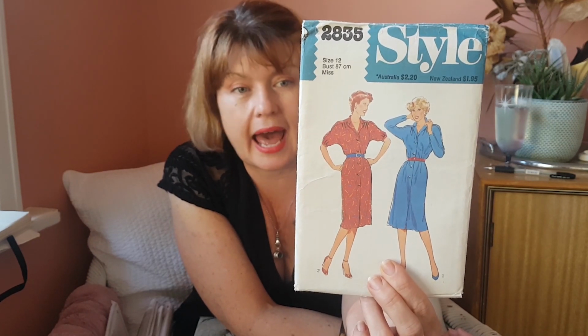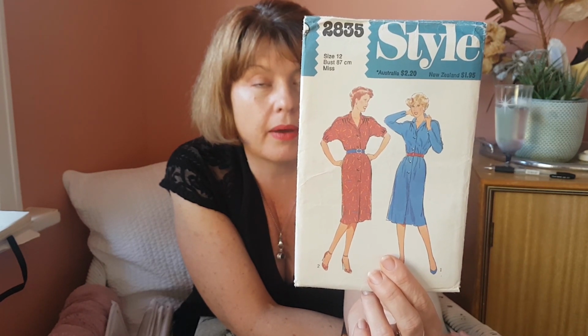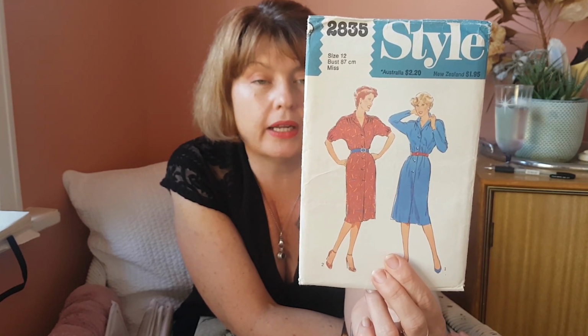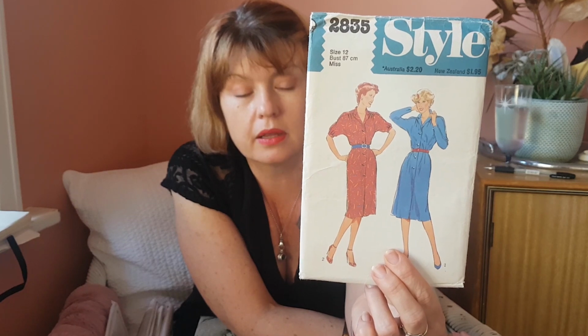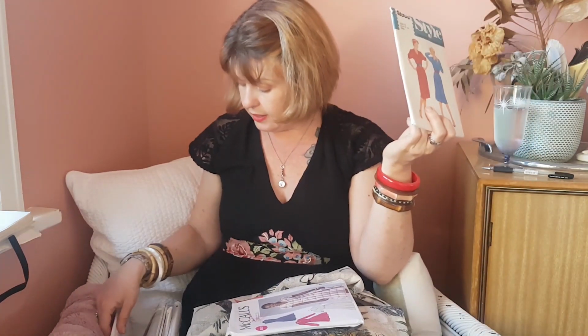Obviously, it's just like a sack. You have to use the belt to tie it in, but I don't mind that, and that might be cute. I do really like the long sleeve version, but this is a very lightweight cotton, and we're coming into summer, so the idea kind of would be to make a summer dress. Maybe not that one. Anyway, next idea.